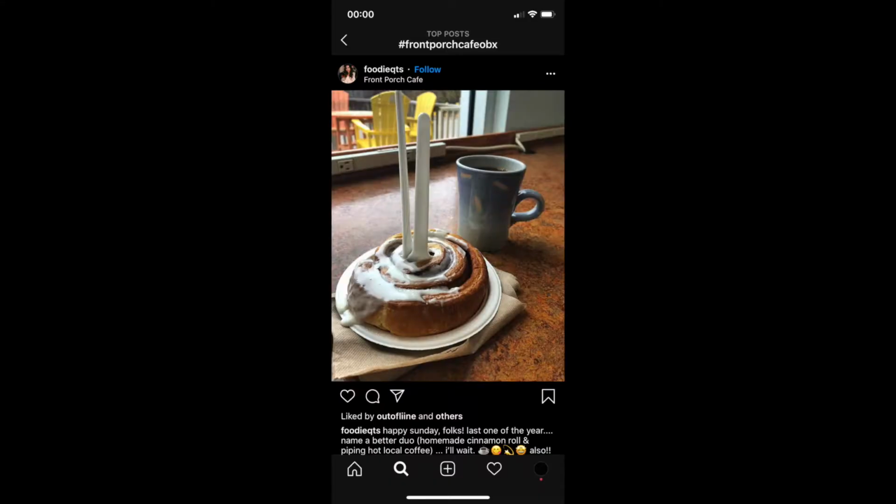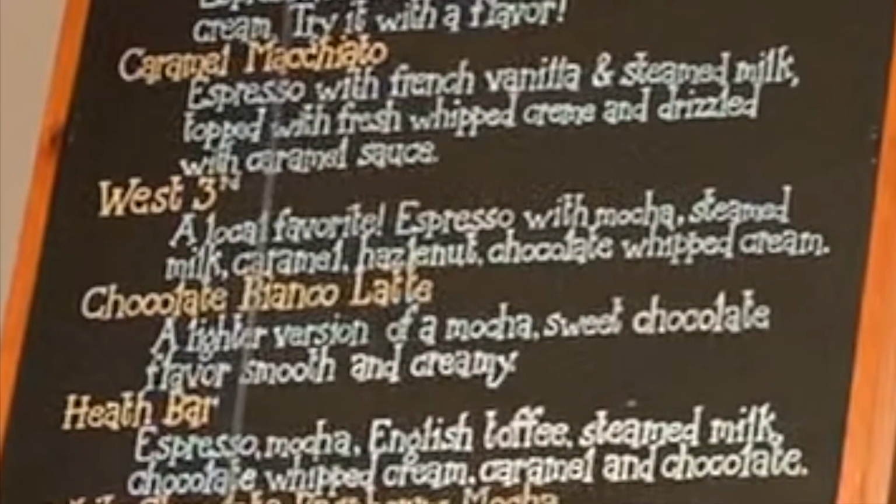So this was the Instagram post that I found for where I was eating breakfast. It was for a place called the Front Porch Cafe, which had coffee and bagel type things. So this is what I ordered, the West Third.